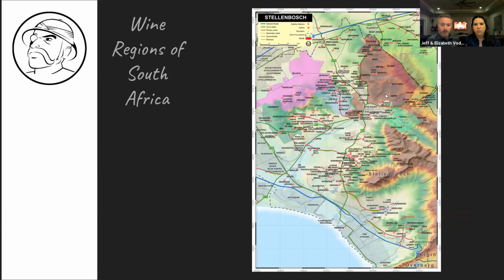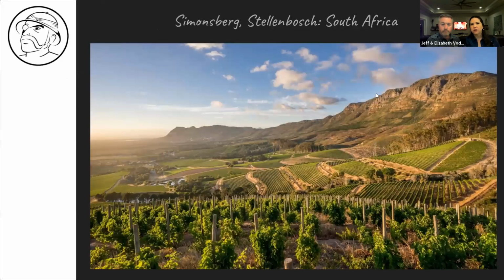So we are here at the slope of the Simonsberg Mountains. This is within Stellenbosch. You have the Stellenbosch range here, and we are actually on the eastern slope. This is where Glenelly is, right there, like the foothills in the mountains. And that's what it looks like.